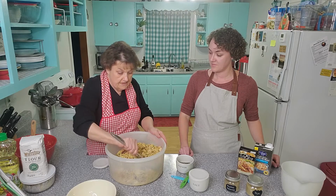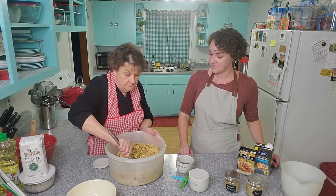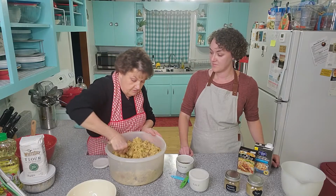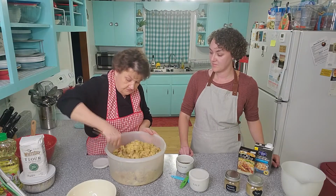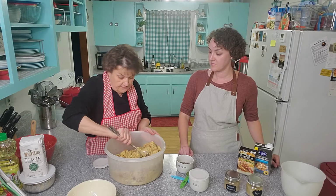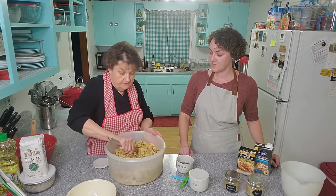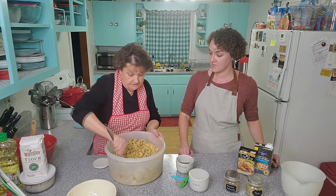You can use glass or metal, but you would put that in an oven at probably about 350, for usually about 45 minutes to an hour. I just kind of eyeballed that. But the one that you put in the oven, you want to really make sure that's moist.